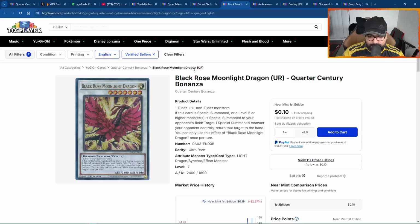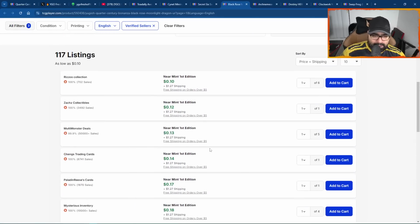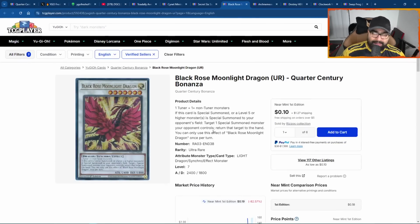It's a broken synchro monster and recently saw play thanks to Tenpai, if I'm not mistaken. So again, you can never underestimate it. It's always been broken, guys. You want to get exposure to this card sooner rather than later, because these ultras, you just don't know, man. They're dimes today. They could be quarters and multiple quarters and then Billy tomorrow. You never know, man.